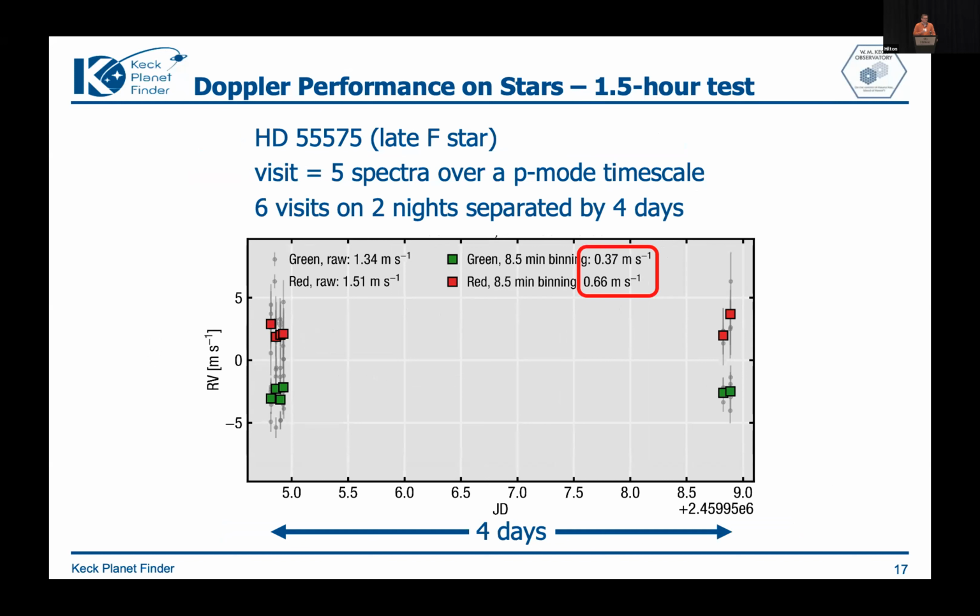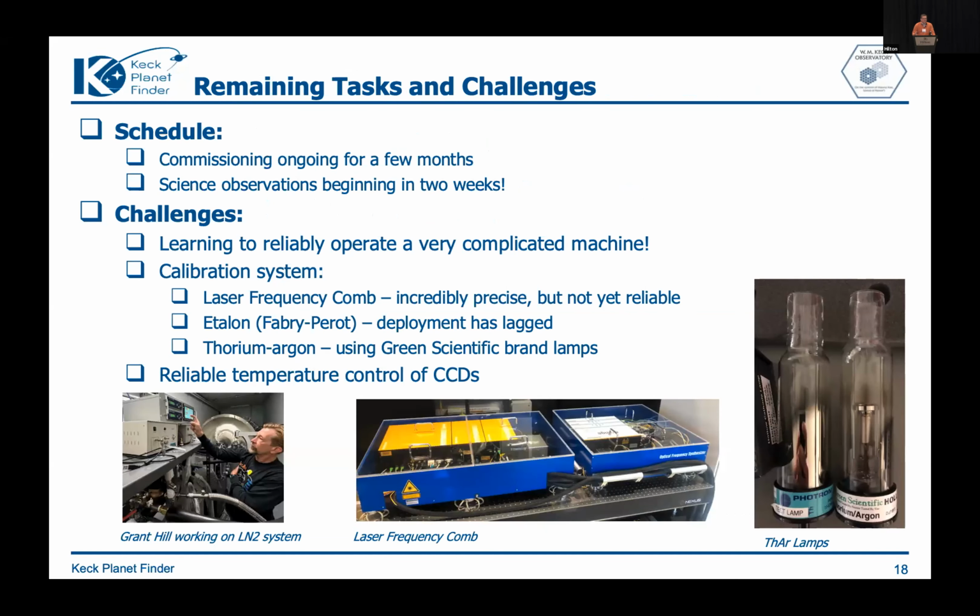I wouldn't put great stock in precisely those values, but what this tells us is as we increase the time baseline, we see that KPF is able to maintain its stability, and we're going to work to do that for longer and longer timescales. So, last 2 slides. This is at this EPRV conference, we try to air some of the challenges that we have and things that we're working on. KPF is very much still a project which is not complete.